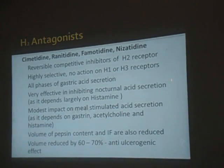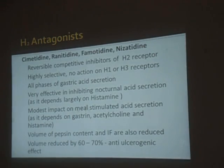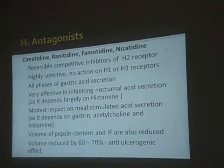So it's a highly selective drug. It has no side effects or very minimal side effects. You can remember the side effects of the first generation of H1 antihistamines. What are the side effects? Sedation, short-term action, frequent dosage needed, anticholinergic side effects, CNS side effects. All these things will be there with the first generation, but with the second generation, or the H2 blockers, we have lesser of those side effects.